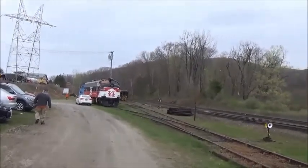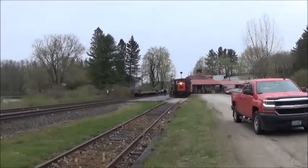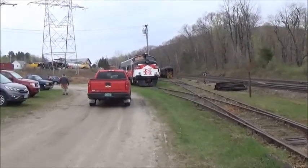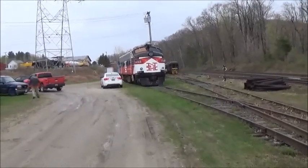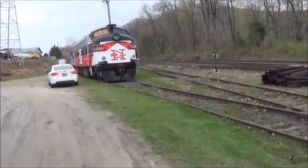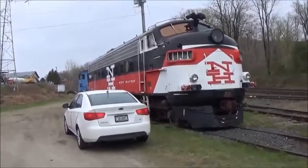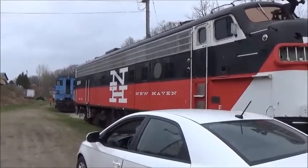Would you believe it? It is snowing in April down here. That is an actual New Haven FL9. It's here. Bring one of these home, put it in your backyard. I got two of them downstairs on my layout, and an EP4 to go with it.